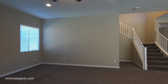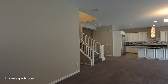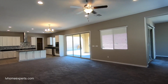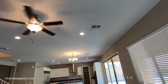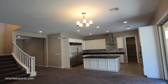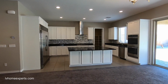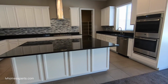So this is like the gathering room or the living room here. Now this room is 31 by 19, really large. Carpets have been shampooed. You do have some can lighting with the ceiling fan. Now right here in the middle, where you see this light here, this would be your formal dining area. Remember, this is more of a contemporary home, so everything's going to be open. We have 10-foot ceilings. We have a nice island, which is white here.